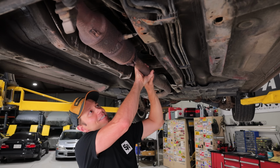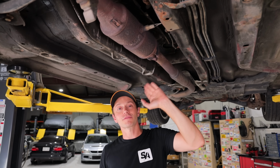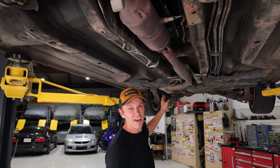I bet you if I give this a shake, you can see there's a little bit of movement here where it's rotted out. This is going to pose a problem for us when we go to bolt on the new system, so we're going to look at that. Thankfully, the rest of the system is not that bad.